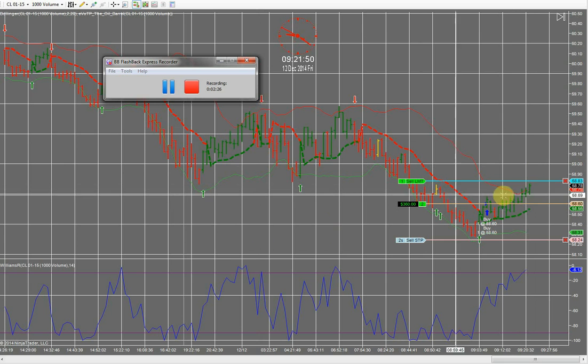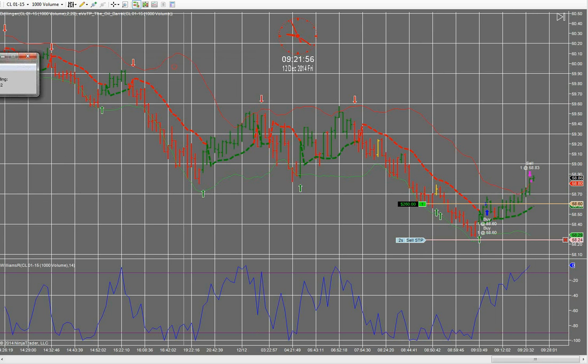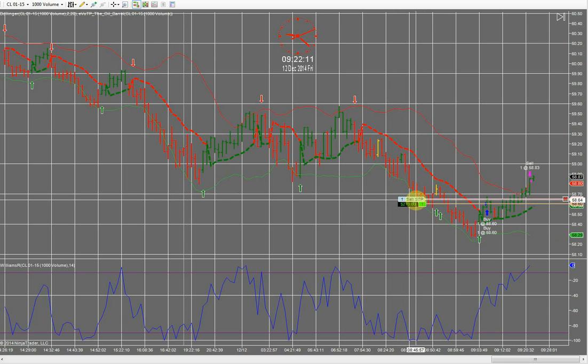Alright guys, order filled. Actually it just went right through our take profit level. So with that, we took our first take profit. I'm going to move this up to break even plus 1. Change this to one contract since we only have one left. Order canceled. Since we only have one left, as you guys can see here.